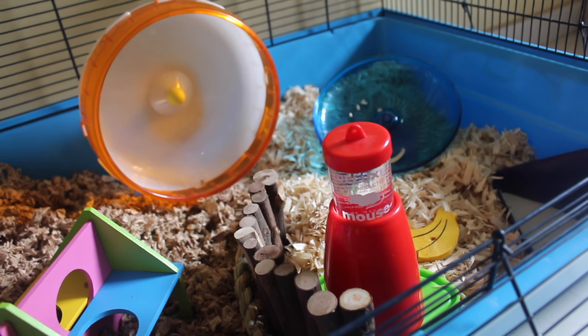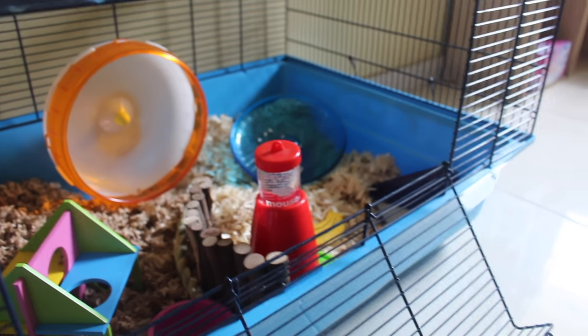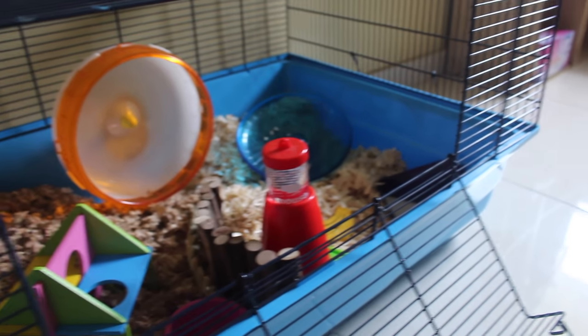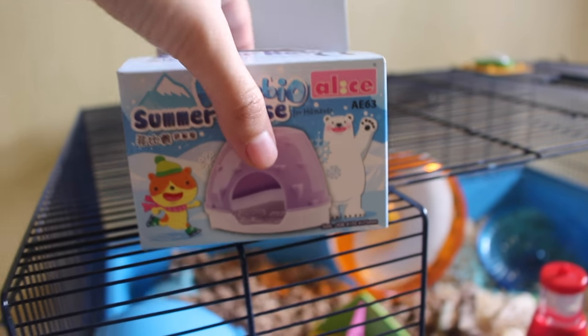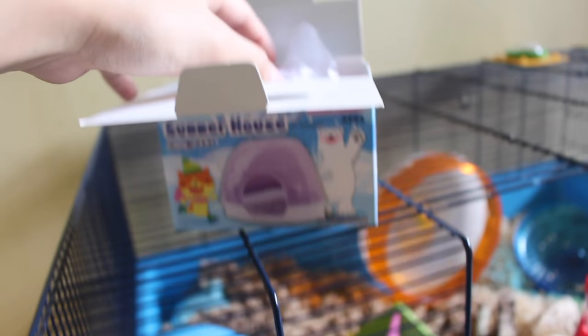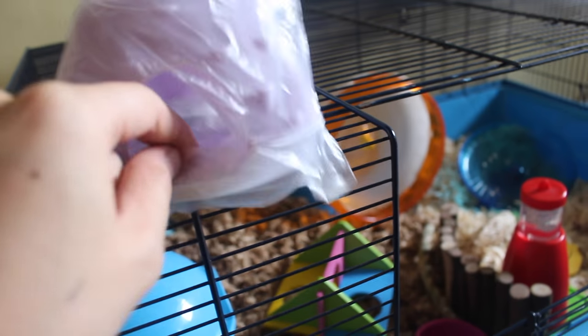So I just reached home from adopting her. So yeah, I'm gonna do a little haul. I got this for Bacon. I know it's an impulse buy, but he's getting old, and since he's always sleeping, might as well get this because it's been really hot lately. So yeah, it's just a house with a cooling pad.